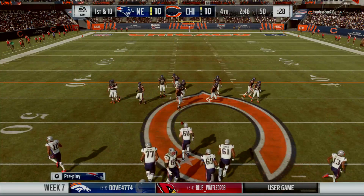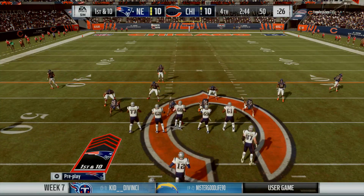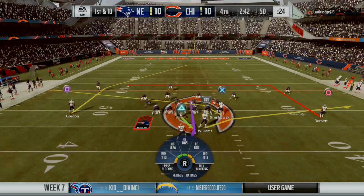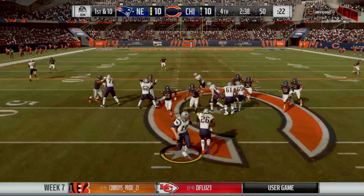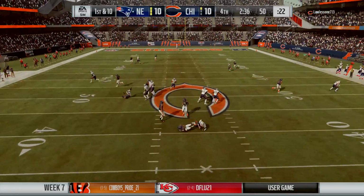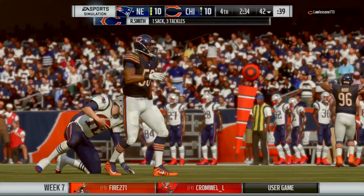Some good games going on in the early window. This might be the best of the bunch. Now this time, Brady will throw. Rush coming, and he's taken down.